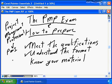The exam has 200 questions in it. In order to pass the exam, at this point in time, you will need to get 135 of the questions right. And for those of you interested in the math, that means you must score 68.5% on the exam.